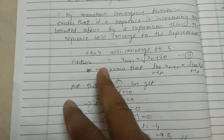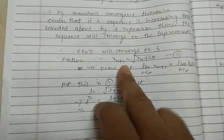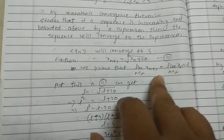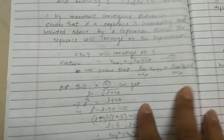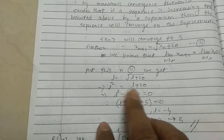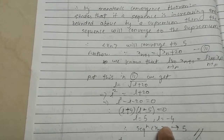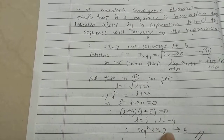limit. I did not write all the questions, so please look at it. So since x_{n+1} is equal to root of (x_n + 20), and we know that limit as n tends to infinity of x_{n+1} is equal to limit as n tends to infinity of x_n is equal to L. So just put this into equation 2, we get L is equal to root of (L + 20), then squaring both sides, L squared is equal to L + 20, and then we will factor this and find out that L is equal to 5 and L is equal to minus 4. So since all our sequence is greater than 0, L cannot be minus 4, so therefore the sequence converges to 5.